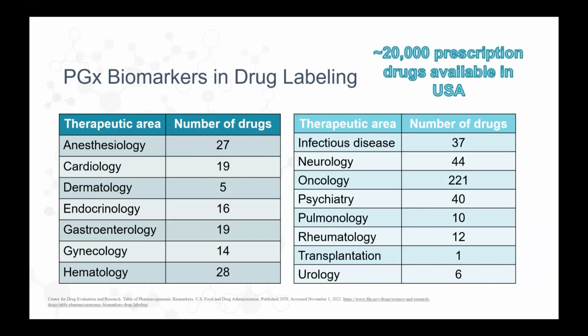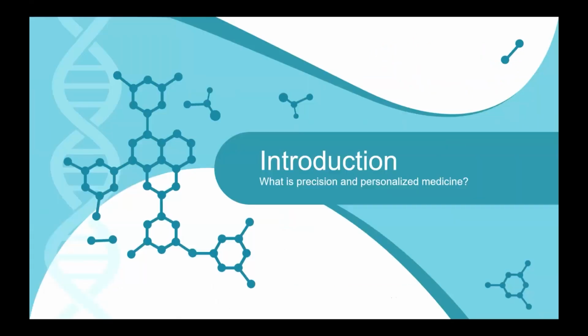Just to put it into perspective, there are about 20,000 prescription drugs available in the US. So while these numbers aren't too big right now, definitely trending in the upward direction. And I will point out too, I am going to focus on oncology a lot in this presentation just because there has been a little bit more funding going into pharmacogenomics and targeted therapies in oncology, and we know a lot more about it right now. So 221 is definitely the biggest number that you see on this slide, but this is the direction that medicine is going in general.